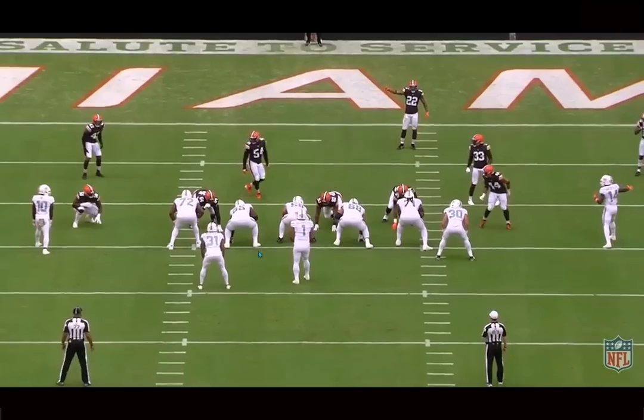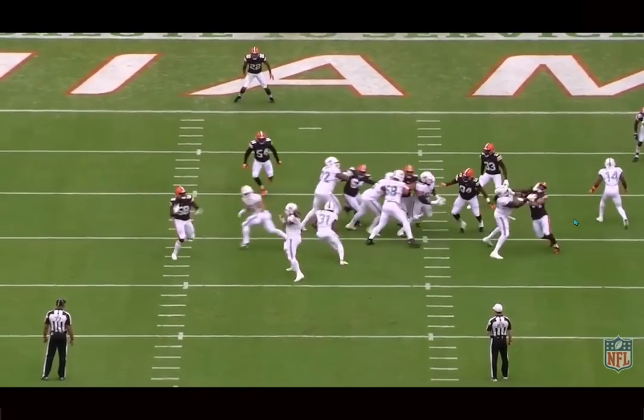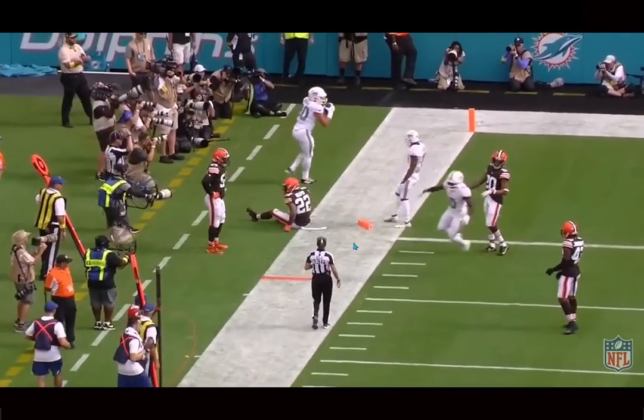A lot of the times you'll see the motion across, getting for the wheel. Sometimes it will be the off tight end. Sometimes he'll be out in a little more split. We'll get into those a little bit later in the video, but just love all the different little variations that he has to his offense.